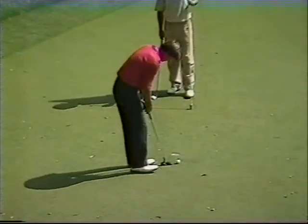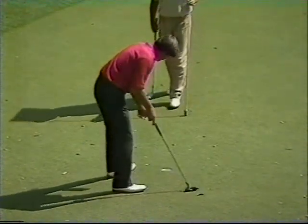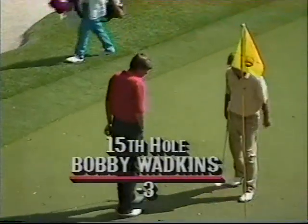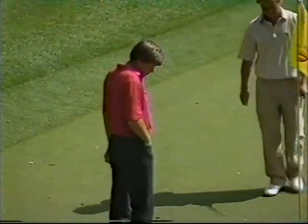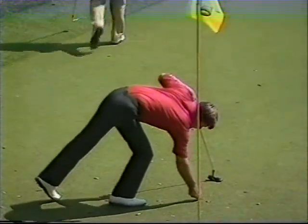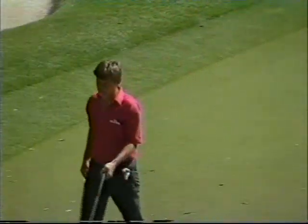Let's go to 15 while they're cleaning up. And clean up he did. Bobby threatened to win L.A. earlier in the year, only to let Chin and Crenshaw contend in the playoff. It's not won on our tours, won twice abroad. To 13.